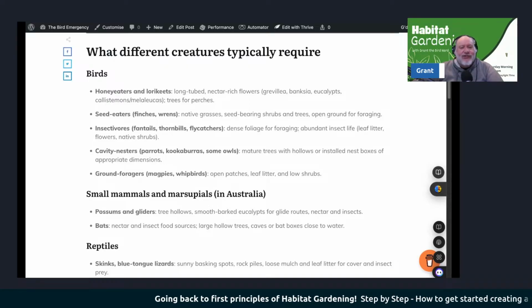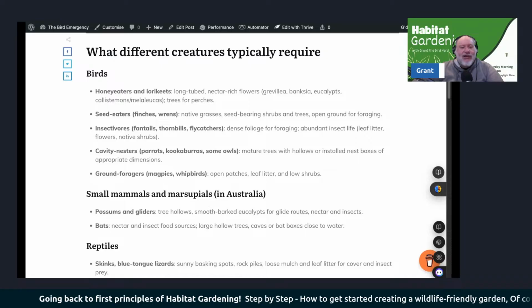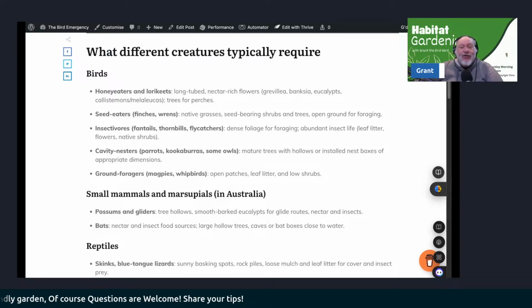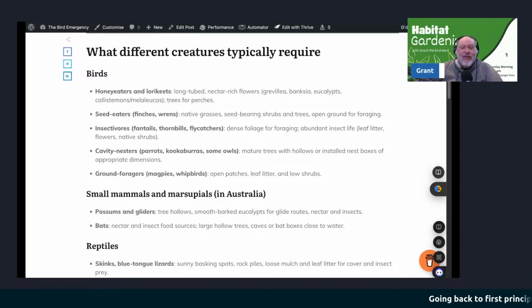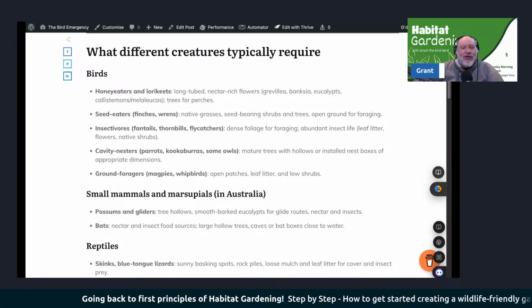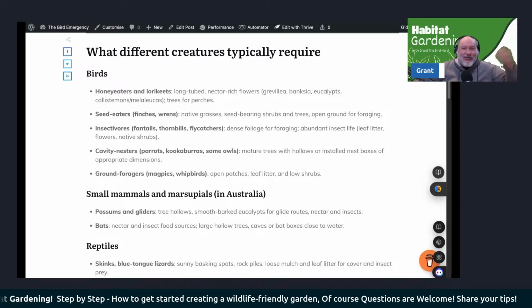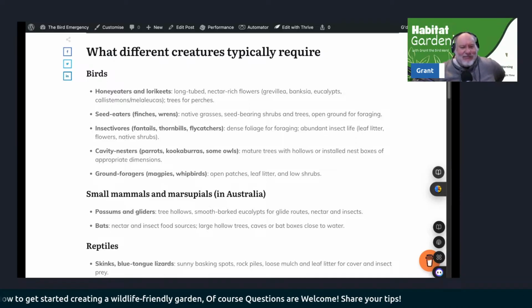Parrots, kookaburras, kingfishers, owls, owlet-nightjars are cavity nesters. So if you want them to breed in your property, you need to have mature trees with hollows, as discussed last week, and that will be a case of remnant vegetation. If you don't have them, you need to provide nesting opportunities in the form of nest boxes of the appropriate dimensions. A whole different subject, but we will go there. Or you can go back to earlier episodes where we have covered that.